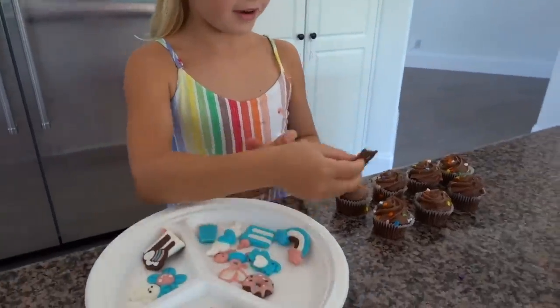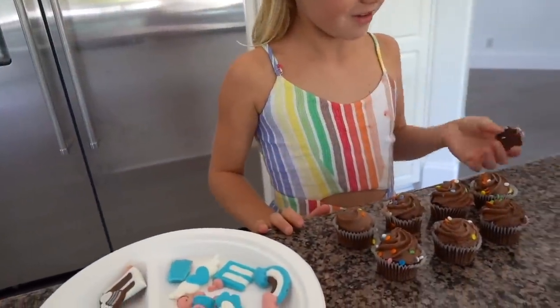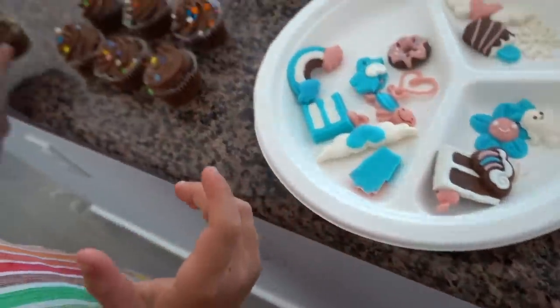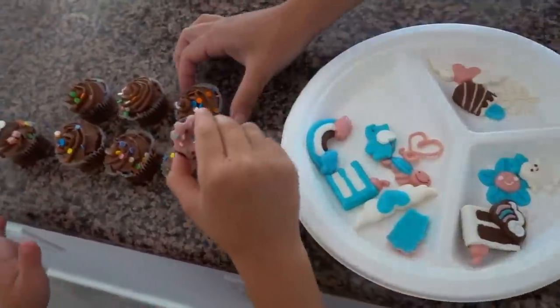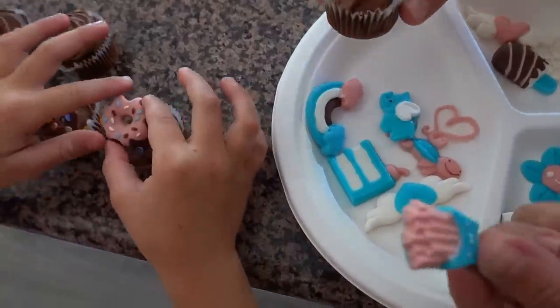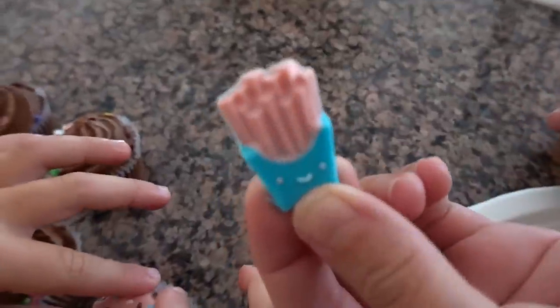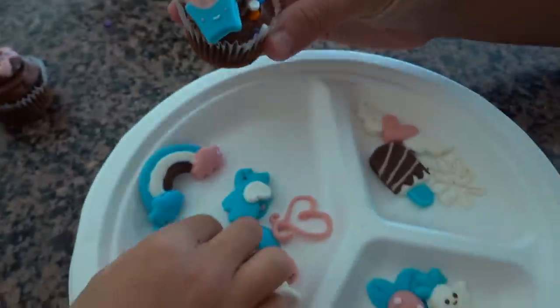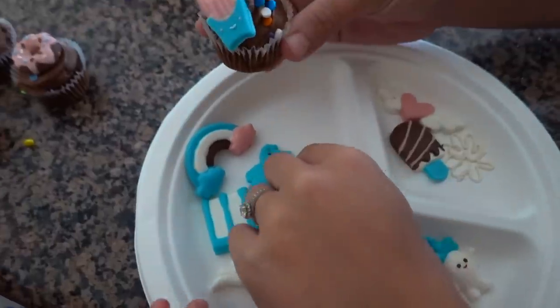So, I'm gonna decorate this owl with the first one. Look at it, it almost blends in perfectly. I'm gonna put the cupcake, maybe. I wanna decorate one with you. On this one, I'll put like the... Look at the french fry. That's so cute. Yeah, it has a little smiley face on it. Oh, I love this one. What goes with the french fry? What should we do with the french fry? We'll do a heart. French fry because we heart love french fries.